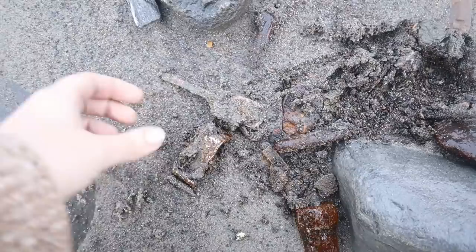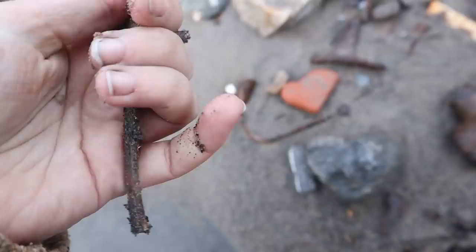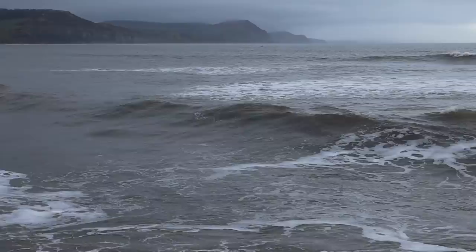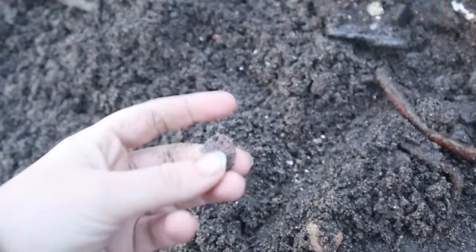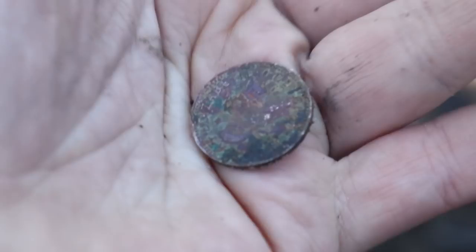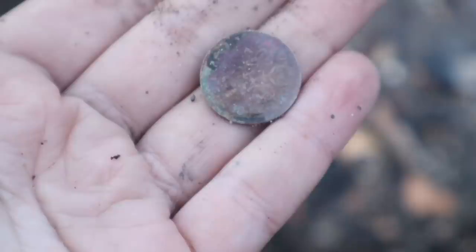That's a massive end of some form of cutlery. Ooh, lovely, it's the first one I found. It's really quite rainy now. There is another coin just popped out. Oh, is it another foreign one? It's another young Elizabeth, this time from 1958. So they're slowly getting older.